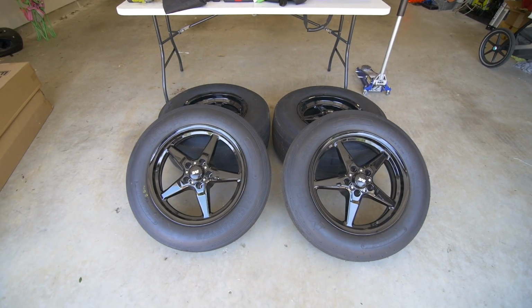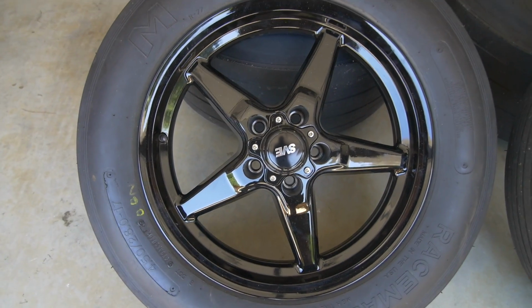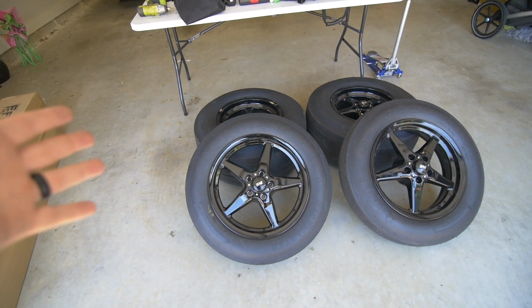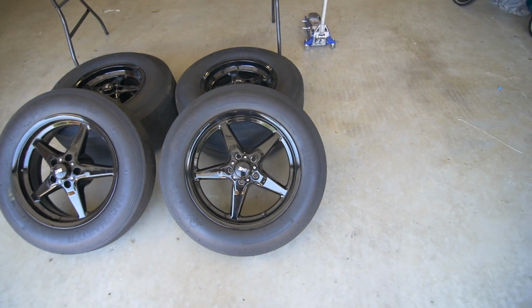On to the absolute biggest piece of the puzzle. These are my drag wheels. They are SVE drag wheels, so those come from Late Model Restoration down in Waco. They are 15 by 10 in the rears, and I think they're 17 by 4s up front. I believe that's the right measurements. But these are the ones in all black, as you can tell.